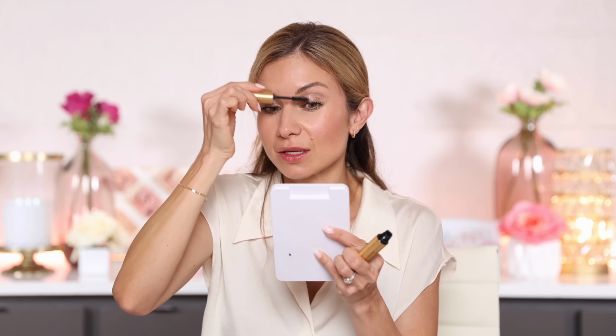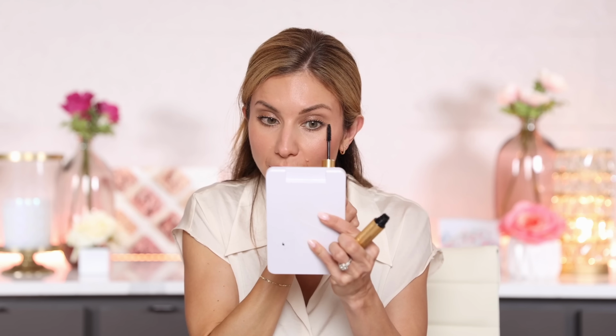And of course, the formula that you're using makes a difference, but this one tends to work really well. This one you can build and build without getting clumpy too fast. Oh, so pretty. So I really just built up that lash, fanned it out. I'm gonna apply some on my lower lash line. Perfect. Okay, moving on to lips. I think we're gonna go back and add a little more highlight to the cheek, but let's go ahead and do lips and see how we feel.